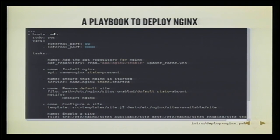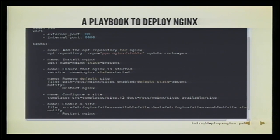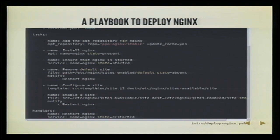In this playbook, we are targeting the group of hosts named web. We define some variables, and this is the list of tasks. As you can see, there are modules to add apt repositories, modules to install apt packages, modules to manage services, modules to create or remove files, removing a symlink, and modules to template out things like Jinja2 templates that are going to be templated out in the remote host. And also there are handlers, which are a special kind of task that is run once, independently of the number of times that they have been notified during the playbook.